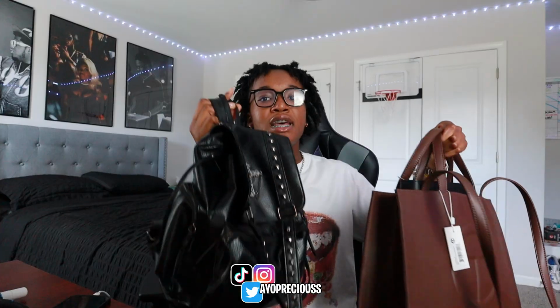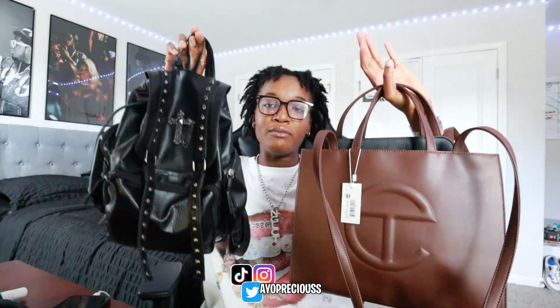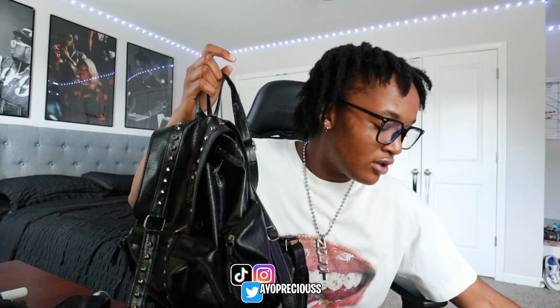And the last section for our fashion and style must-haves is going to be bags. I love my tote bag, and I got this bag right here from Shein. My tote bag is more for like a business type of look. This is what I take to my internship, I'm not gonna lie. And then you just need a nice little bag. Honestly, you can do whatever you want.